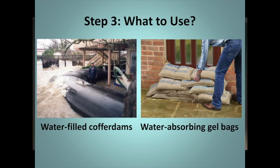So then the third step was, okay, here it is 2006, what do we do? And I'm sure there was consultation probably with FEMA or the Corps. Well, the gallery decided to use water-filled cofferdams. Why? It was probably one of the better products that was on the market, maybe a good sales pitch. I'm not really sure why, to be honest with you, but this was one of the pictures, I'm sure. You see this guy here, and there's some sort of river flooding next to him. Looked good to us.